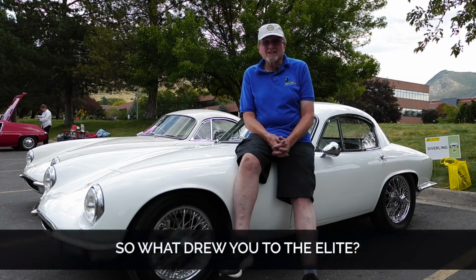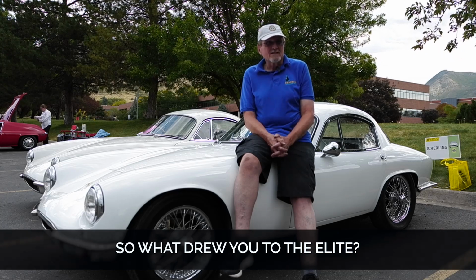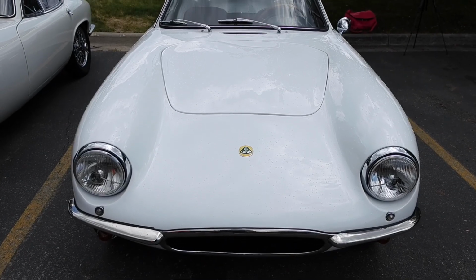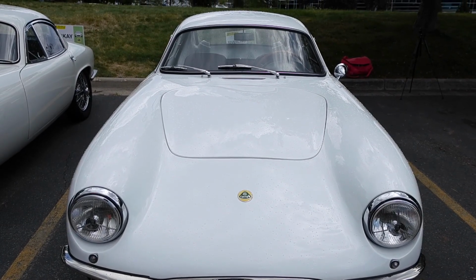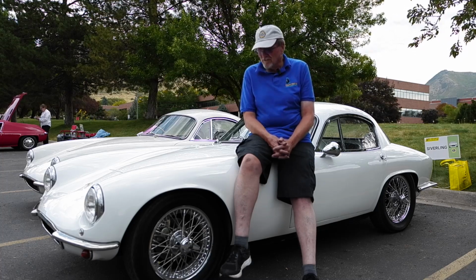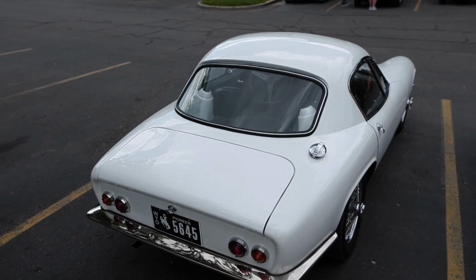Well, the styling, I think it's a very beautiful styling. It's a very organic look. It was not done with a computer or customer interviews or anything of that nature. It was just done by a gentleman called Peter Kerwin Taylor, and I think he did a very nice job of it. Coupled with that are some unique features for the time.